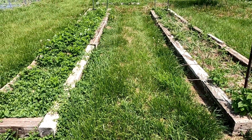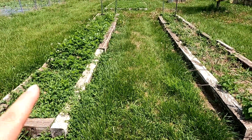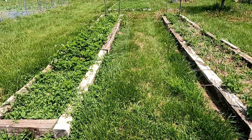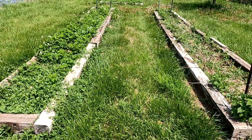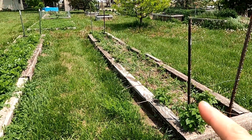Here we have our raspberry beds, and we've had them here for several years. On that side is a yellow raspberry. They're very fragile, so you don't find them in the grocery store because they're not good for packaging and transporting. And that side is the traditional red raspberry.